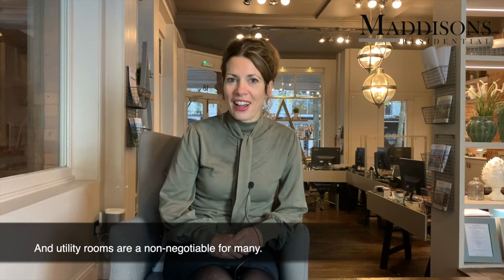But still very high on a non-negotiable list is a utility room. People more and more want a separate space to dump muddy boots, have the washing machine going without everybody hearing it, having somewhere to dry clothes. So yeah, utility rooms becoming much more multifunctional, and being very high on lists. So quite interesting to see what people are really hunting for there when they're looking for their next home.